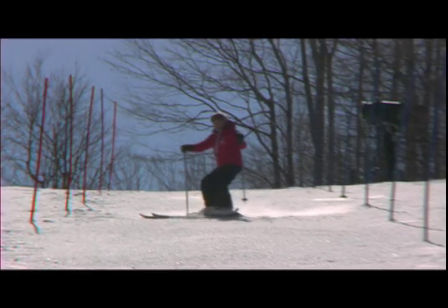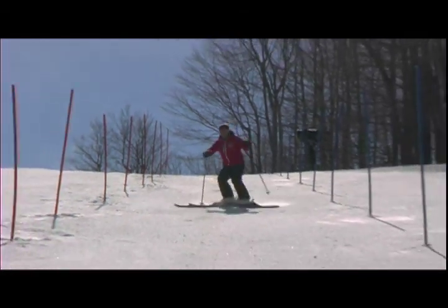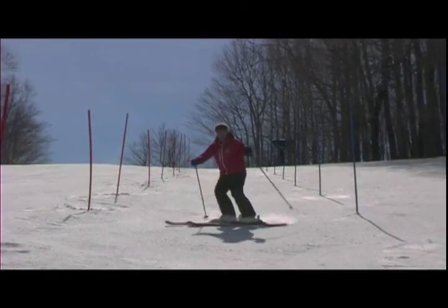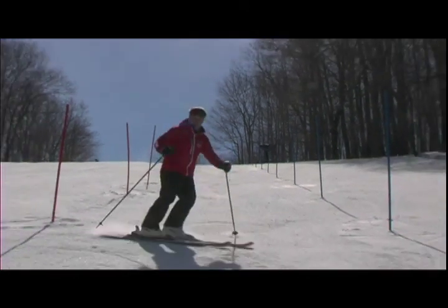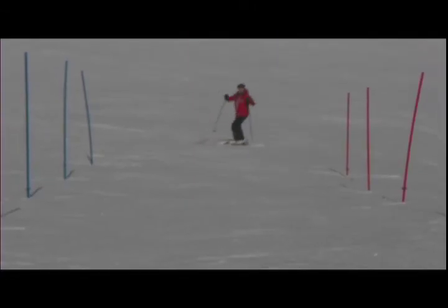You'll notice I'll even try to put a pole plant in there, try to keep the momentum, try to get some flow, and between every set of poles, turn my feet simultaneously, just like that, and it's a lot of fun. And that's how it's done.